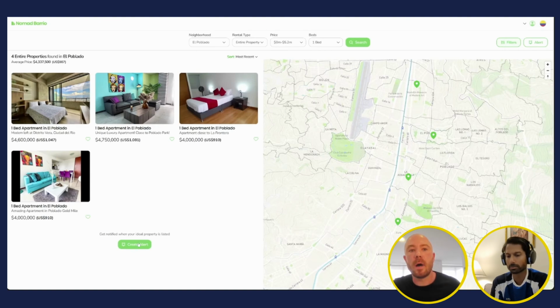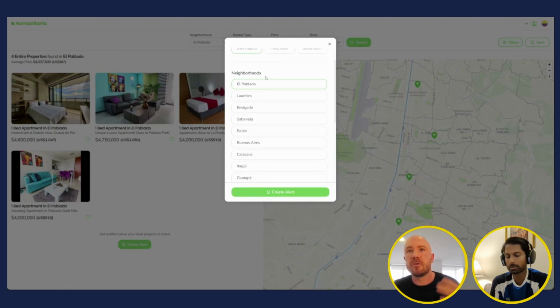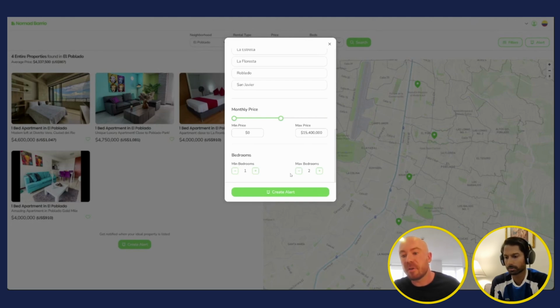The other thing on here as well is you can create an alert. Maybe you're not quite yet ready to put in an offer on a place, and you're just looking. So you can say, hey, I'm interested in places in Poblado between this price range, 1 to 2 beds. And every time a new property is added to the site that matches that criteria, we'll send you an email with the details and you can look at it. And if you want to, you can get in touch with them. So again, it's just about making it easy, so you're not having to come to the site every day and check if there's anything new.